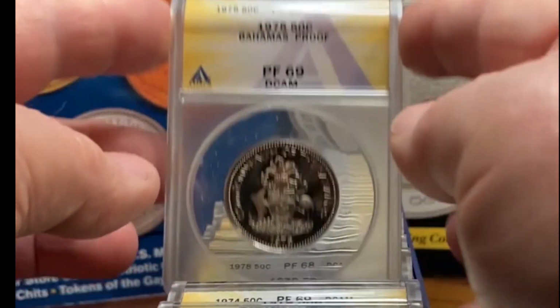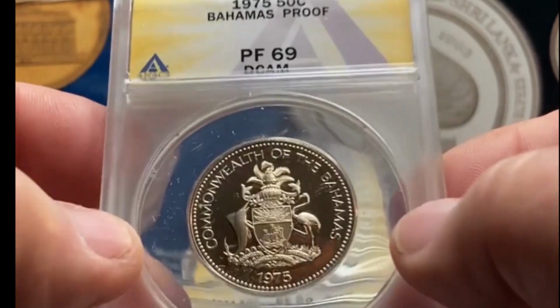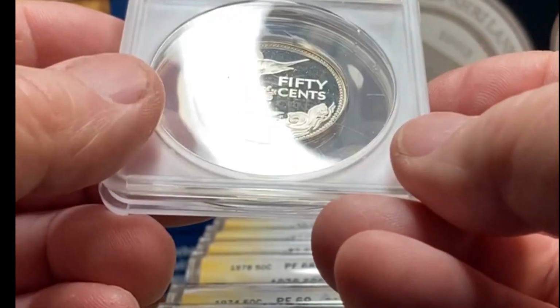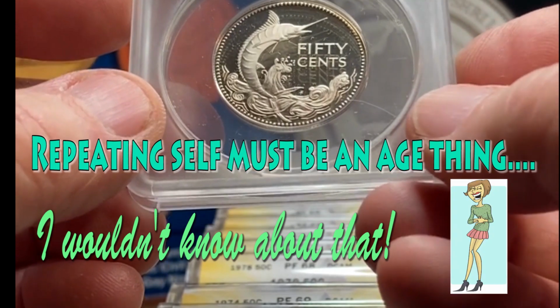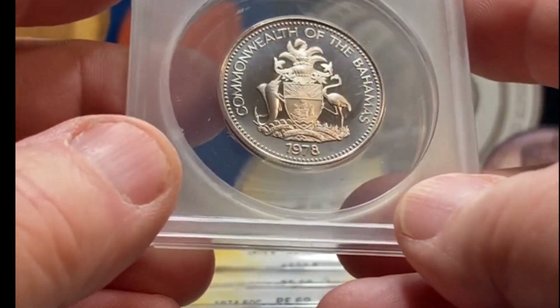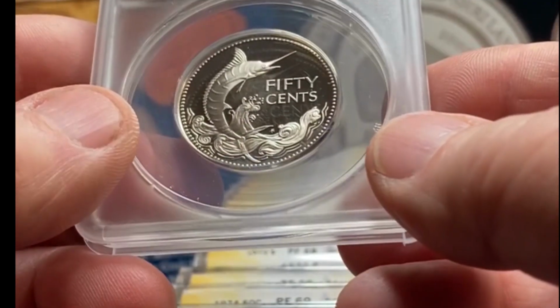And I think we're getting close to the last one. We've got one more, I believe. Yeah, one more after this. This is another proof 69, and I am not disappointed. I know I repeat myself, but I'm getting older. Be patient with me. And then here's the last of the proof 69s that are 50-cent pieces. And I'll give you another look of the back here.